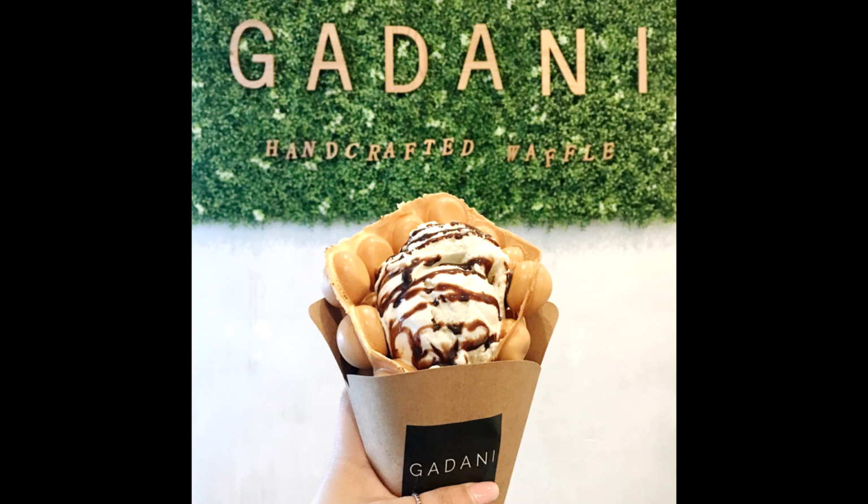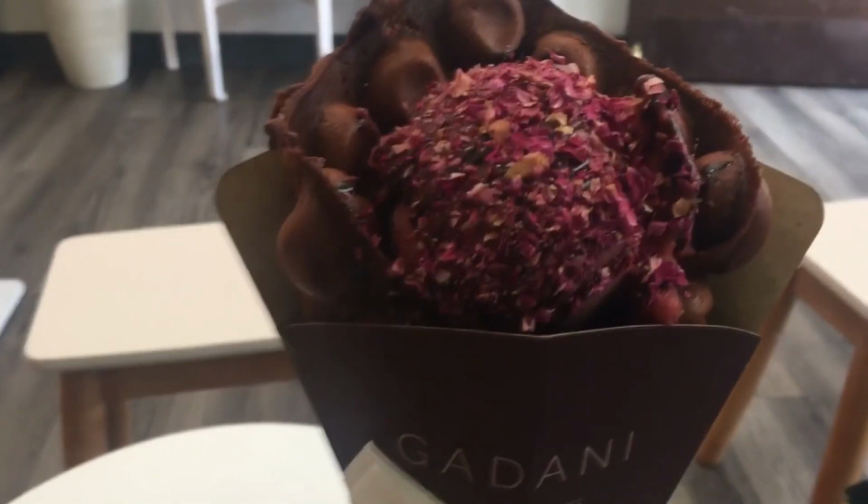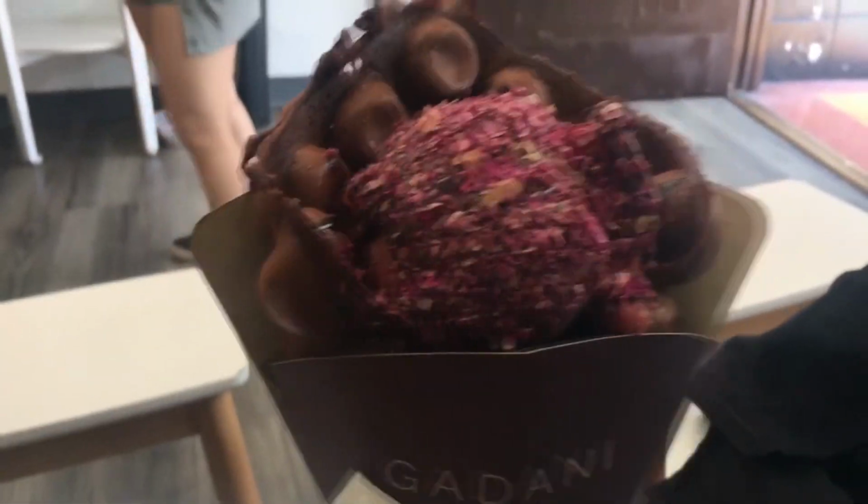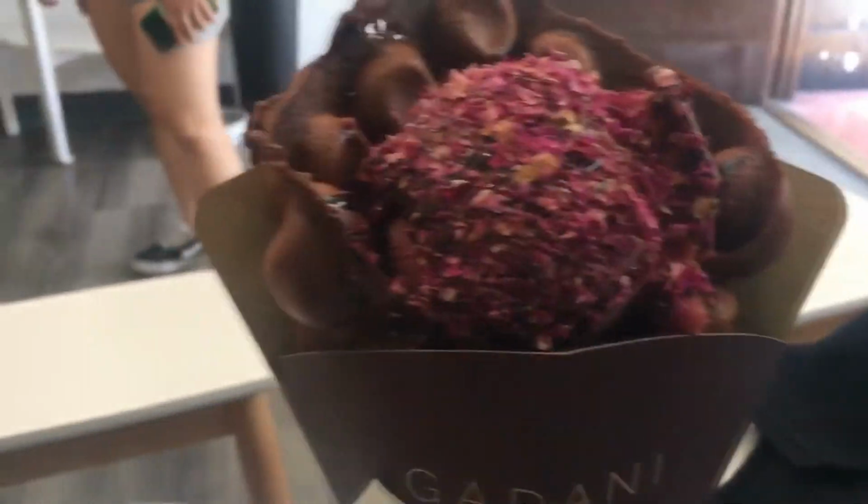The next dessert place is Gadani. I showed Gadani in, I believe, 2 of my first day of school vlogs. I'll have those linked down below. They basically have handcrafted waffles, but it's not like the typical waffle that you would eat. They're like the popping waffle. I'm not explaining that right, but you can see it in the photo. These waffles are cool also. You can pick your ice cream flavor, pick your toppings, everything like that.